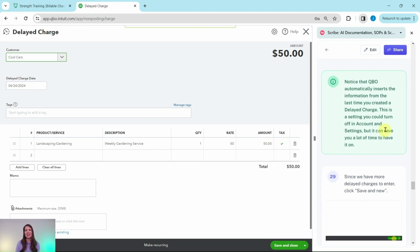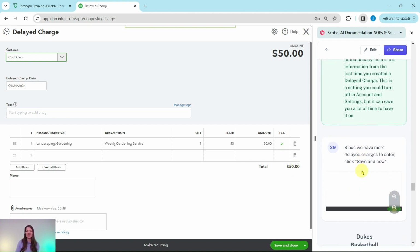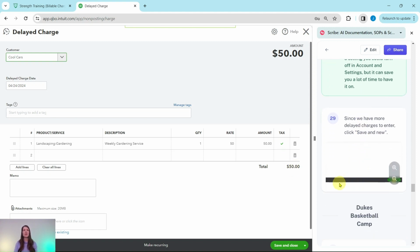Once again, this is a setting that can be turned off in the account settings, but if you're doing a lot of the same delayed charge, it will definitely save you a lot of time. As you can see, we are all done with this one, and so all we need to do is just click on Save and New because we are going to do more delayed charges. So click that down arrow, select Save and New, and that delayed charge has been saved.